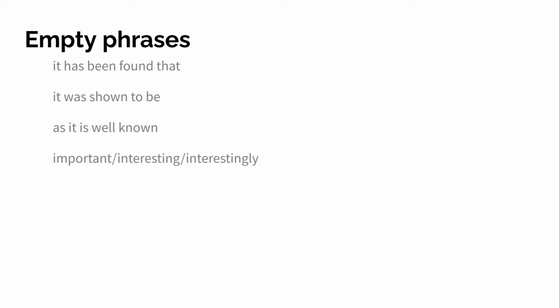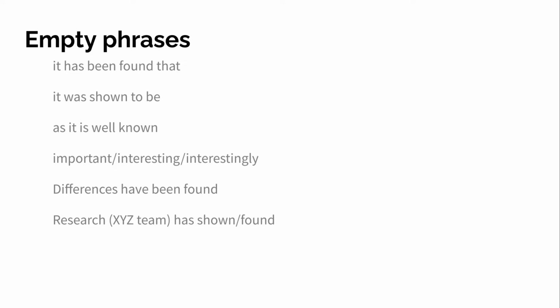The next phrase: "differences have been found." You can remove this and simply tell me what the differences are that have been found. You don't need to preface it with anything. Next, "research has shown," "research has found."